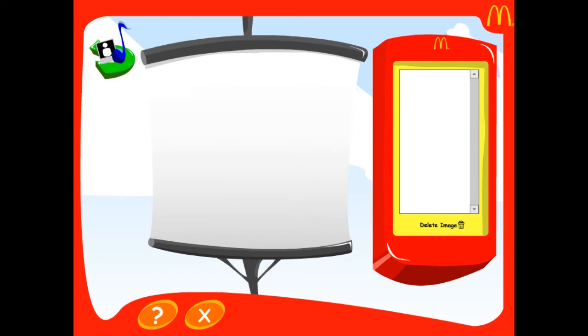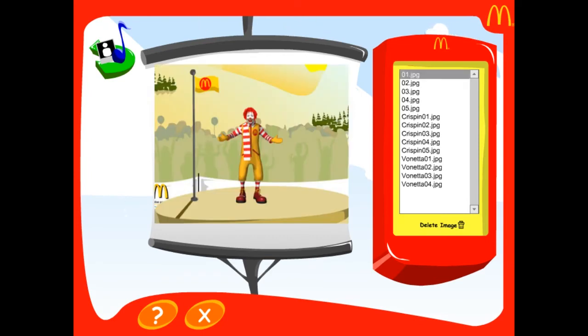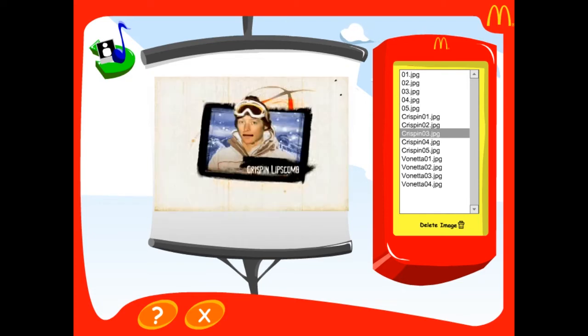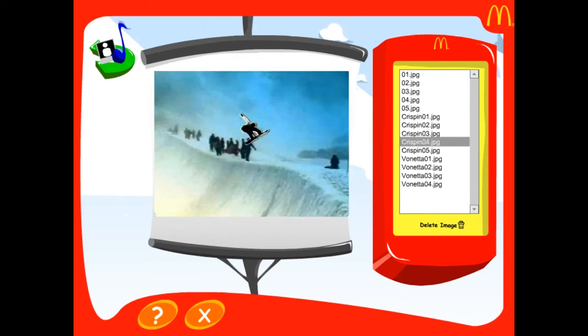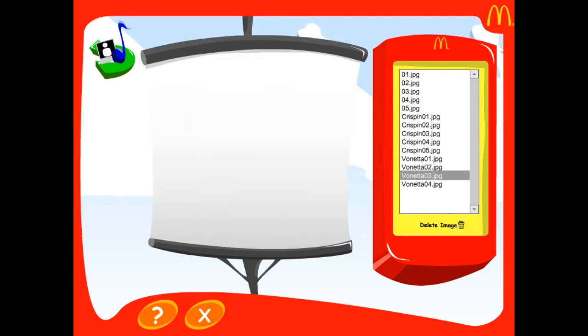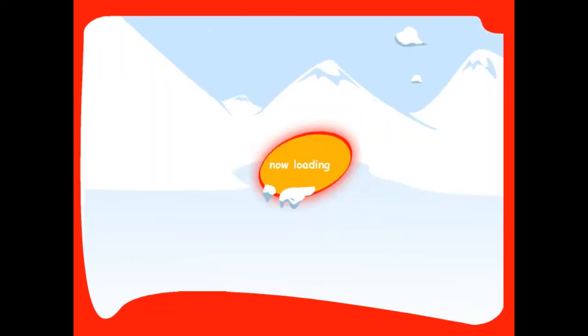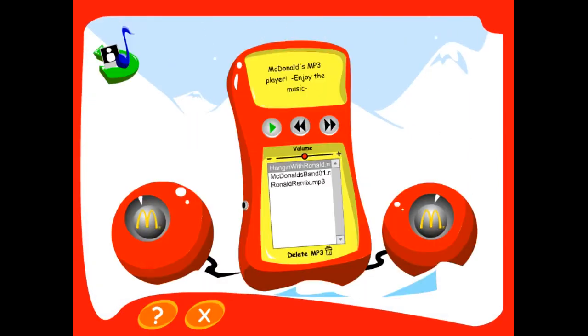Hi, welcome to the Go Ronald Picture Viewer. You can drag and drop pictures here, or check out the pictures that are already here by clicking on them. Hi, welcome to the Go Ronald Music Player. You can drag and drop music here. Or listen to the tunes that are already here by clicking on them.